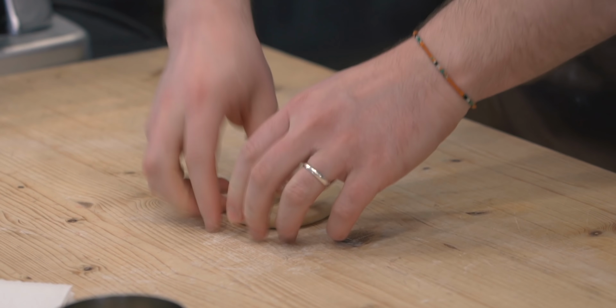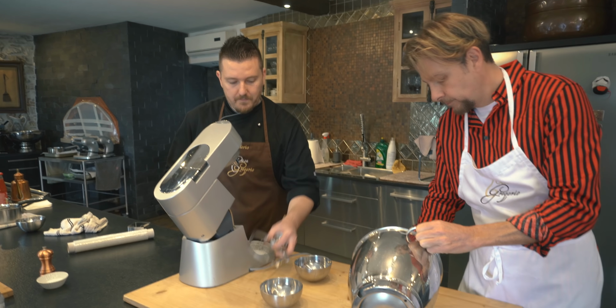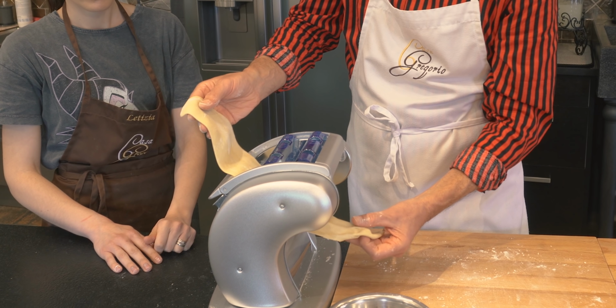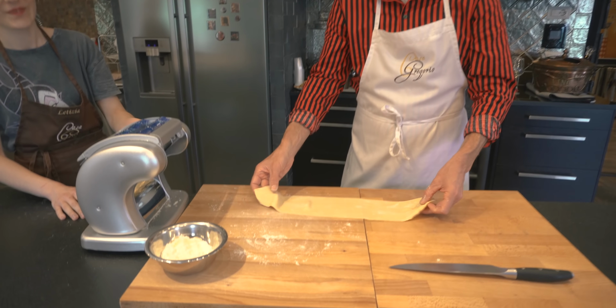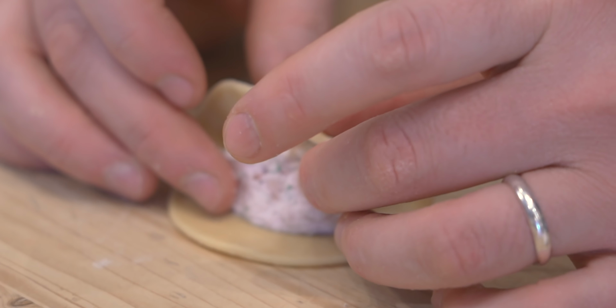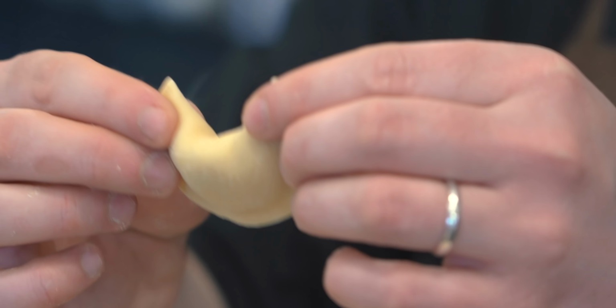Today, we're making fresh egg pasta. This will be used for our tortellini. The tortellinis are made using a ricotta, parmesan, herbs and prosciutto filling. Fold them over and twist.